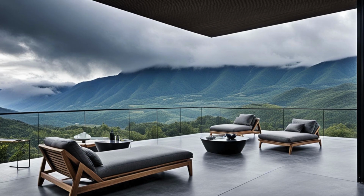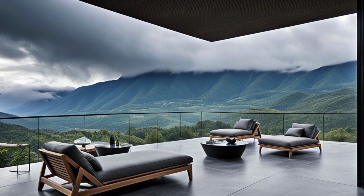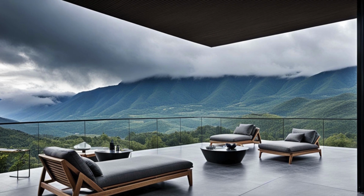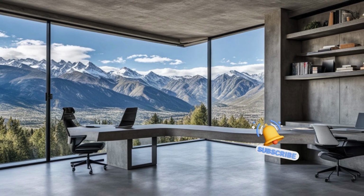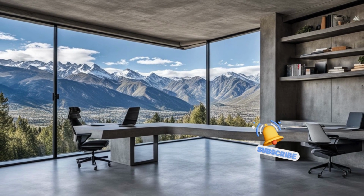In the end, these modern concrete houses on steep mountain slopes redefine luxury living. Their unique design, sustainable materials, and stunning natural surroundings come together to create a truly immersive living experience.